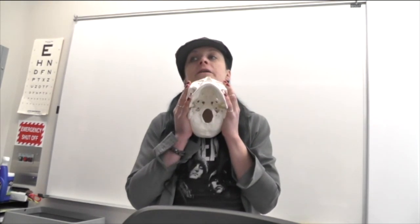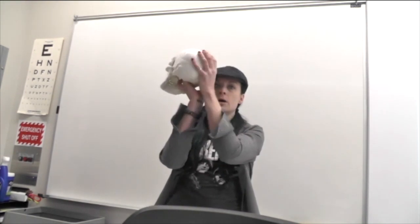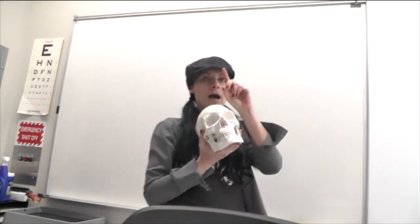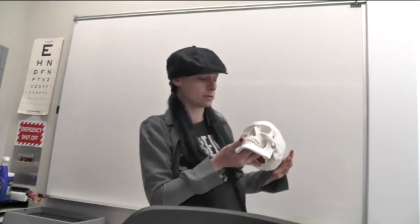But I want to talk about the bones that are involved in olfaction. So first, be aware, this thing I'm holding in my hand is a skull. Skulls have two types of bones, cranial bones that touch your brain and facial bones that make up your face. So for olfaction, we've got one cranial bone that's involved called the ethmoid bone, and then we've got two facial bones that are involved, the vomer and the inferior nasal concha.